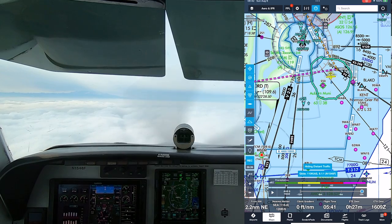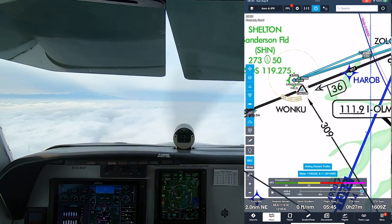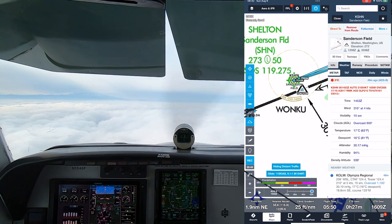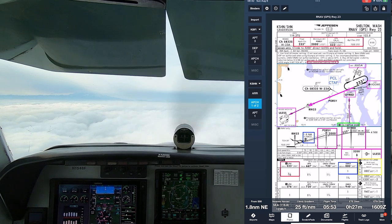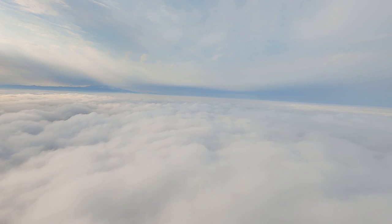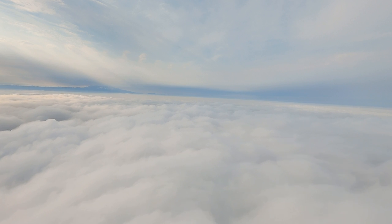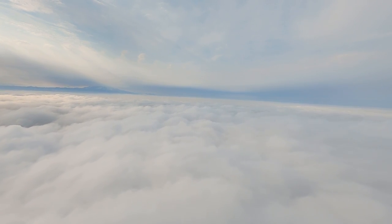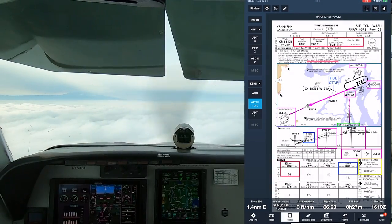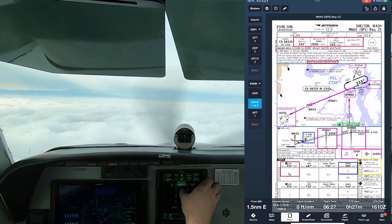19 Romeo Foxtrot, turn 10 degrees right, vector for Seattle arrivals. We'll get you over here in about 4 miles. Okay, 10 right for 19 Romeo Fox, we're level 105. They're still reporting about 600. Station 1 Mike Mike, climb and maintain 9,000. 9,000, 1 Mike Mike. Station 1 Mike Mike, fly heading 190, I'll get you on course here in about 5 miles. Heading 190, 1 Mike Mike. 1546 Foxtrot, contact approach on 120.1, see ya. 120.1, 46 Foxtrot.